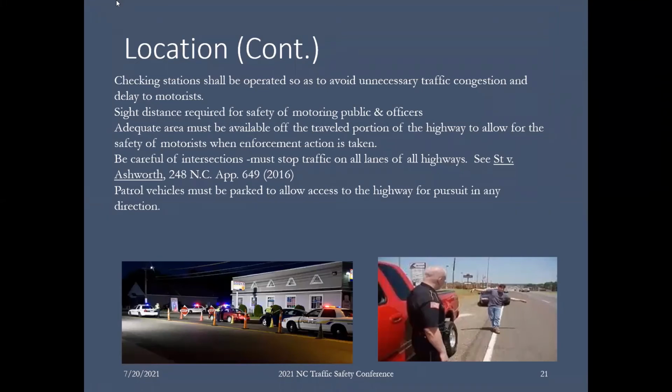That's excellent advice. I would encourage everybody to follow that. I've never seen a checking station where an officer took pictures of the scene. That would be amazing.